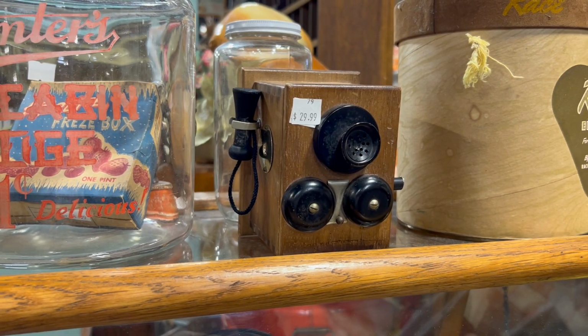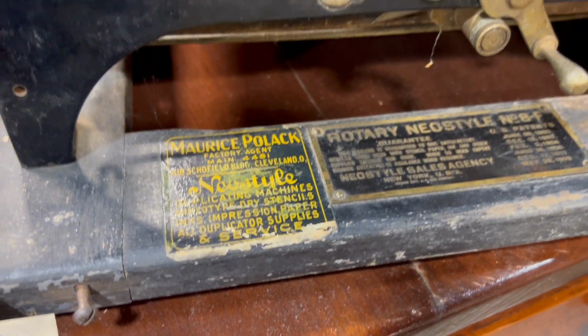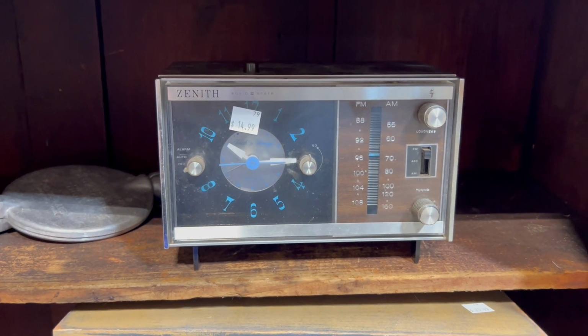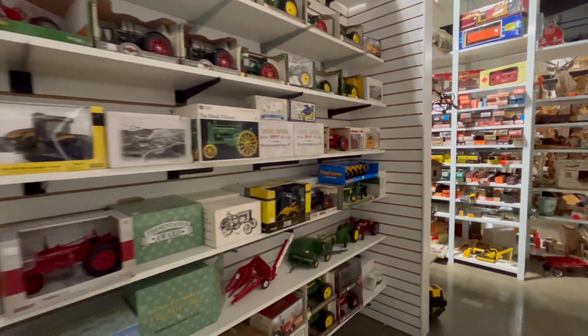Moving on, my first wall mount antique phone. This is a Neo-style duplicating machine, I'm assuming for making copies. And this is a Zenith radio I saw, alarm clock, love the font style. And of course, we have toys.